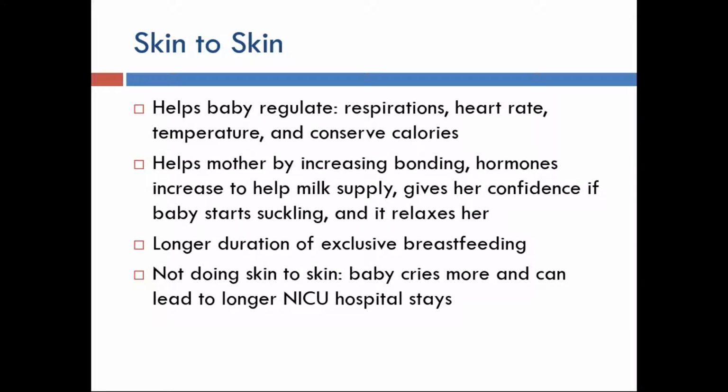So, there are a lot of things that we can do to help moms, one of which is to get them to the baby as soon as the baby and mom are able. So if she had a C-section, we might be able to put her in a wheelchair that evening to get her to see the baby. Skin-to-skin contact is putting a naked baby on the mother's naked chest. And this helps the baby by helping regulate their respirations, heart rate, temperature, and helps the baby conserve calories.